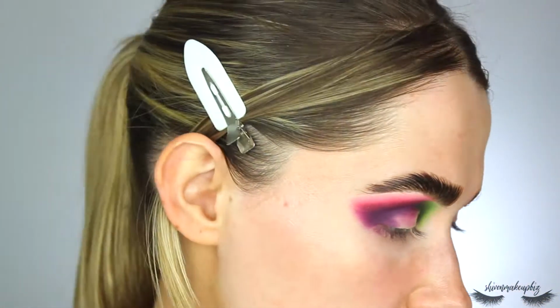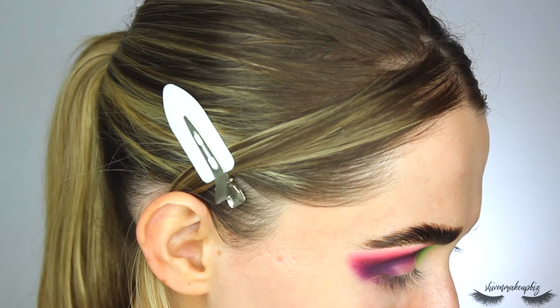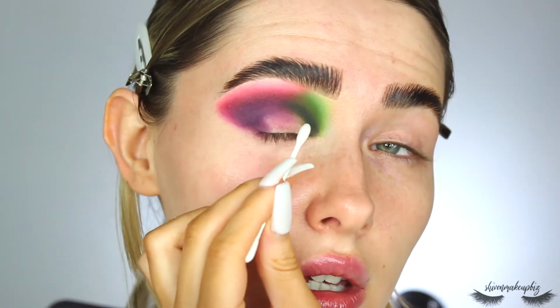It has picked up the pink, so I'll just wipe that on the back of my hand before I do the other eye. I'm just going to take a cotton bud and some micellar water that I've just put into this bottle. Just loading up the cotton bud, taking off the excess on the back of my hand so it's not dripping everywhere. And then I'm going to cut the crease. I'm not going to take it all the way across because of this dark purple edge. I'm just going to take it nearly to the edge.